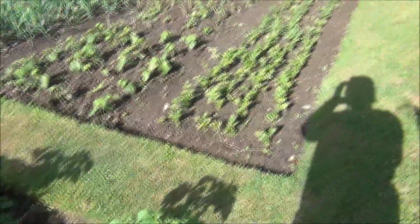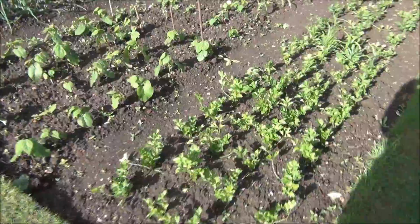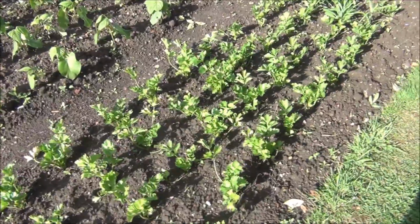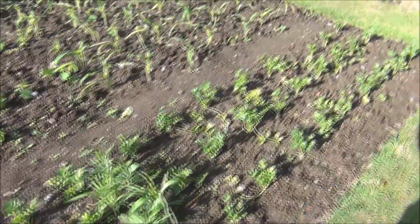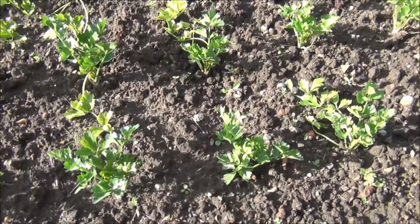It's really, really that time of year when you start to see just how much food hopefully you're going to have. So the celery are in. They're looking perfectly happy. Next door to the celeriac. And actually these little guys are looking pretty healthy too.